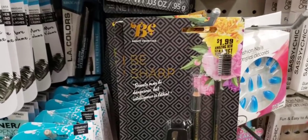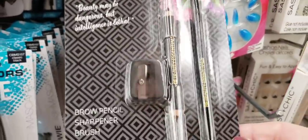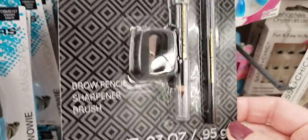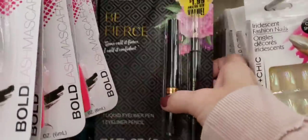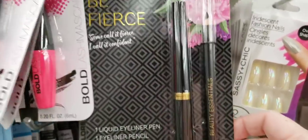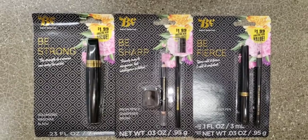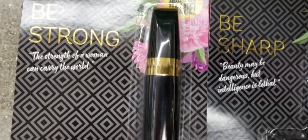Here's some new makeup. Be Sharp. Okay. Brow Pencil Sharpener and a Brush. And then up here, they had a liquid eyeliner pen and a pencil. Oh, and they had mascara in the color black.